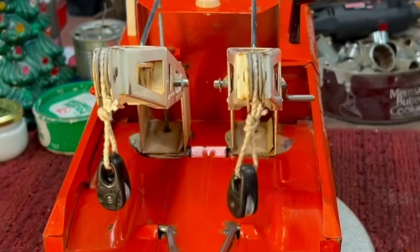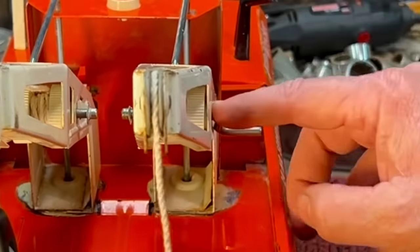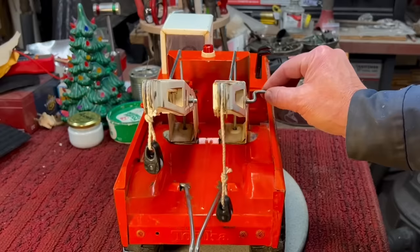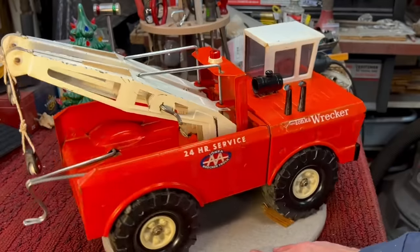And how these work, you pull these out to lower it. And when you want to lock it, you push it in and it locks on this little tab here when you're going to do any kind of towing. So same thing if you're going to lift it up, you put it up like that, put it here. So there we go. What do you think of this?